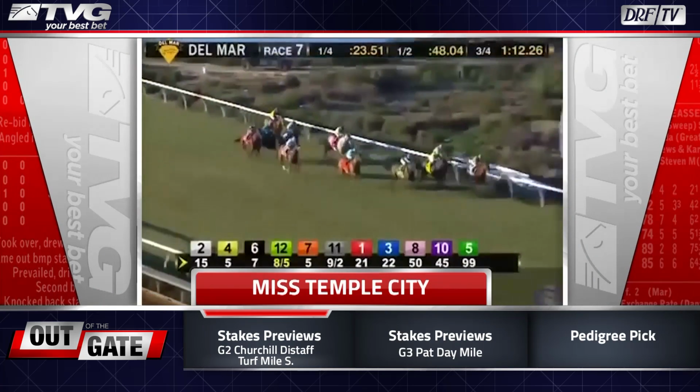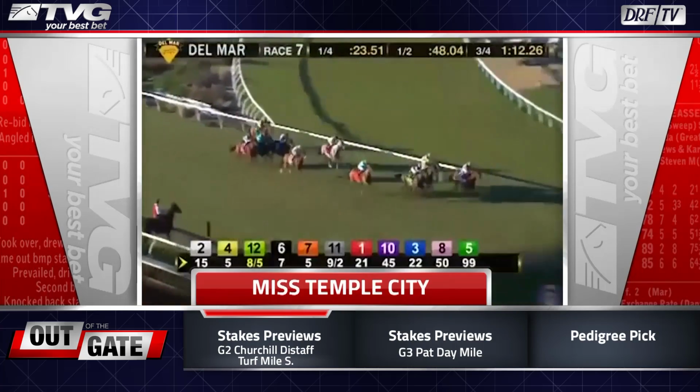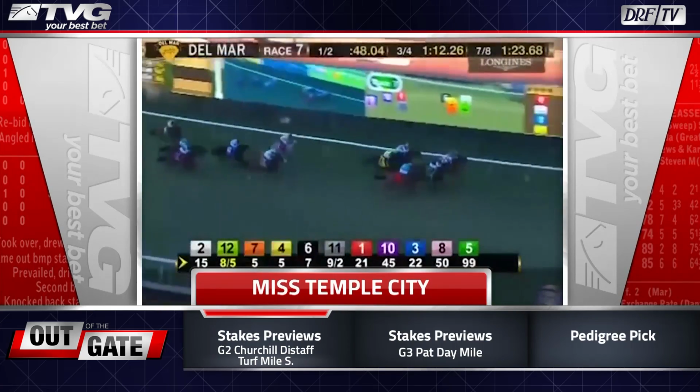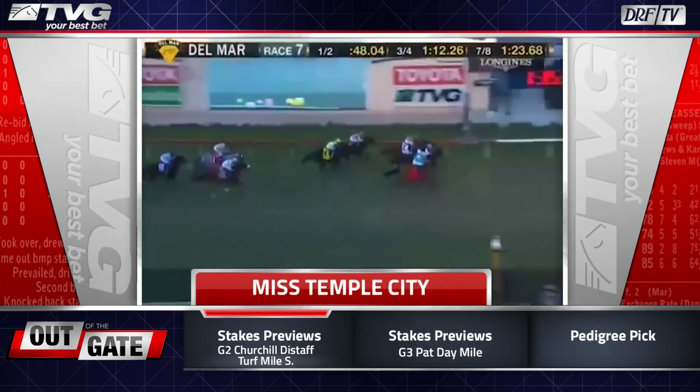Here she is getting the jump on Rocco Rojo, who's right outside of her in those teal silks. They both finish up very quickly. Rocco Rojo was in front for one stride, but Miss Temple City got her head down just in the nick of time. Yeah, she did.